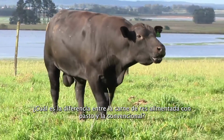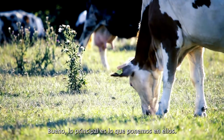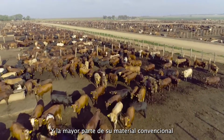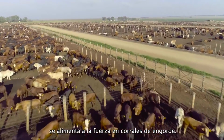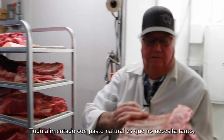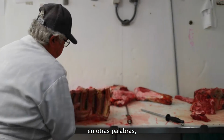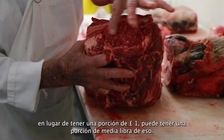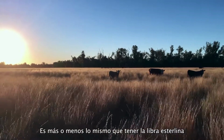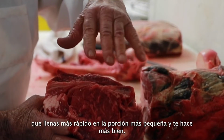What's the difference between grass-fed and conventional beef? Well, the main thing is what we put into them, and most of your conventional stuff is all force-fed in feedlots. All natural grass-fed you don't need as much of it. In other words, instead of having a 1 pound portion, you can have a ½ pound portion, and it's kind of the same as having the 1 pound. You fill up faster on the smaller portion, and it does more good for you.